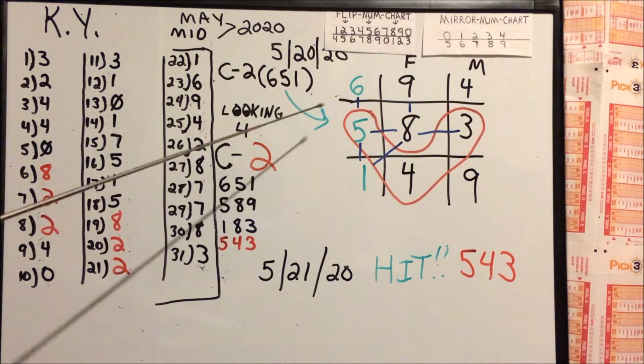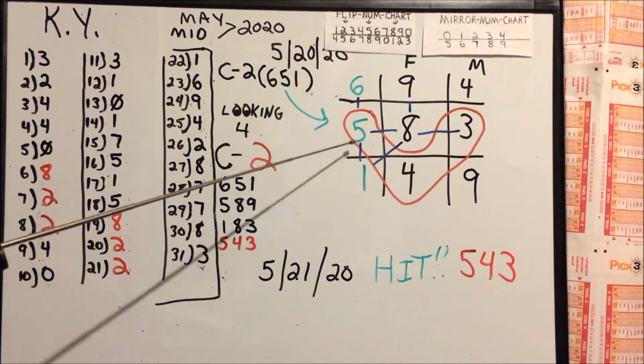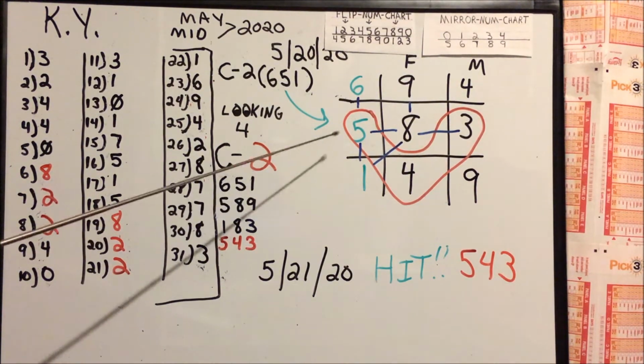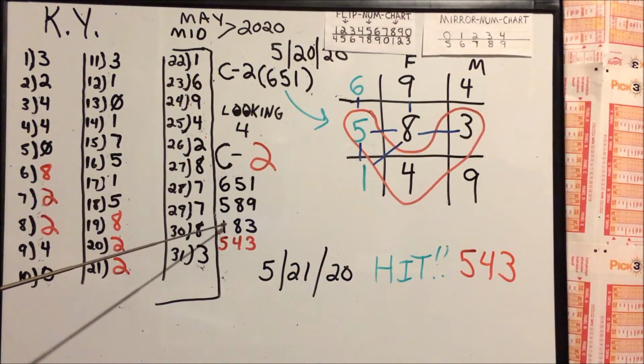6, 5, 1, the original combination. We know combinations will repeat, and this combination is still part of the column 2 family. We cannot leave it out, okay? 5, 8, 9. Okay. 1, 8, 3.